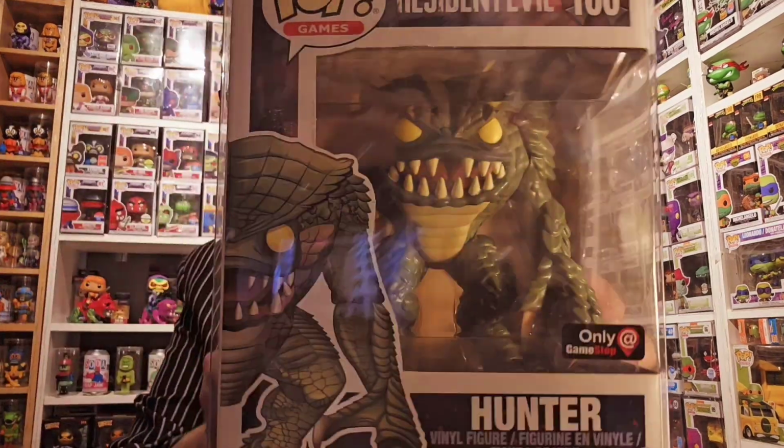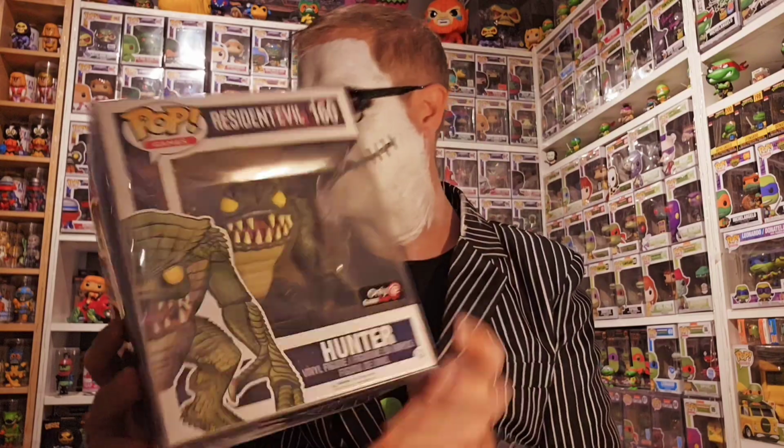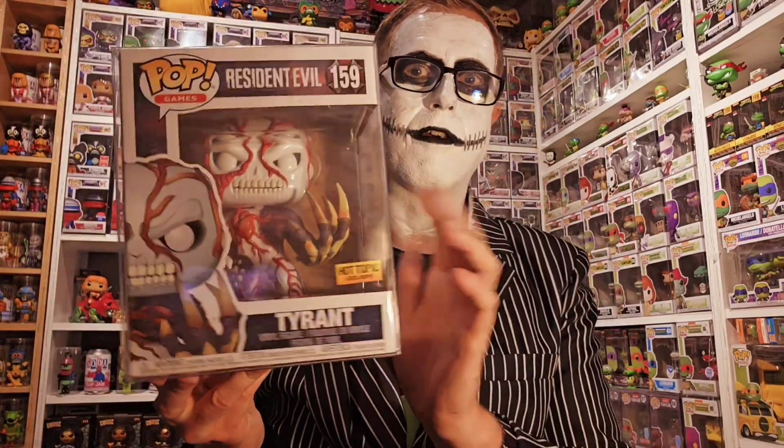And then these 2 big ones. There's the Hunter. Again, I just crushed it with these Resident Evil pops. The details on them are really amazing. And the Tyrant. This is the one that also has a Target exclusive glow variant, which I would love to get one day, but it's a little expensive. So for now, I'm happy with the Resident Evil set I do have, and hopefully I get that glow Tyrant one day. So that is number 10.